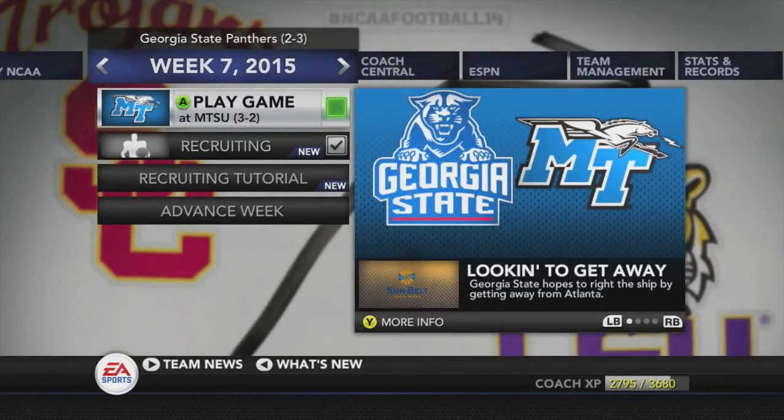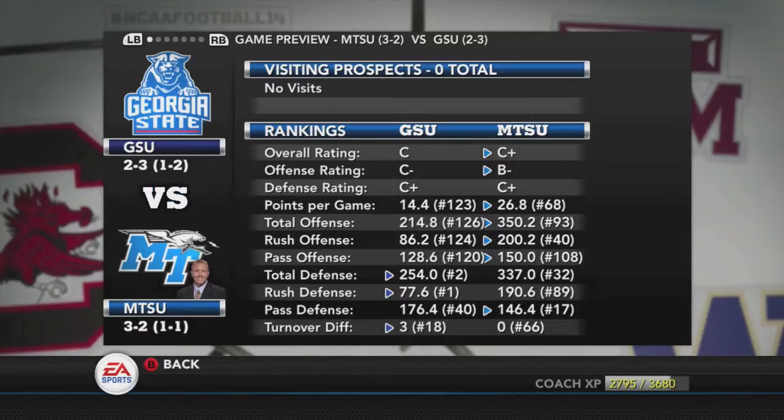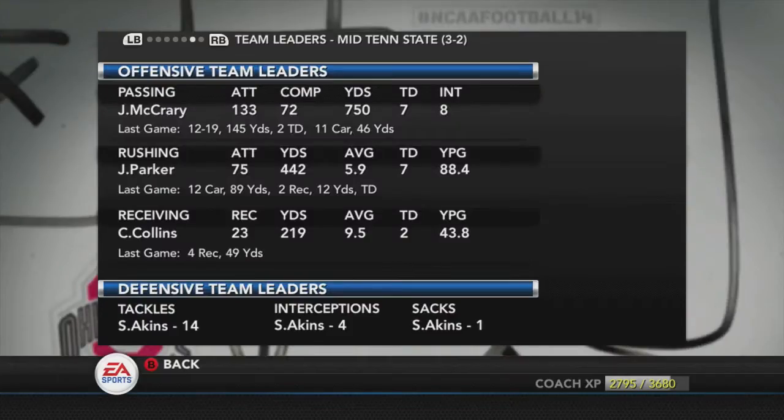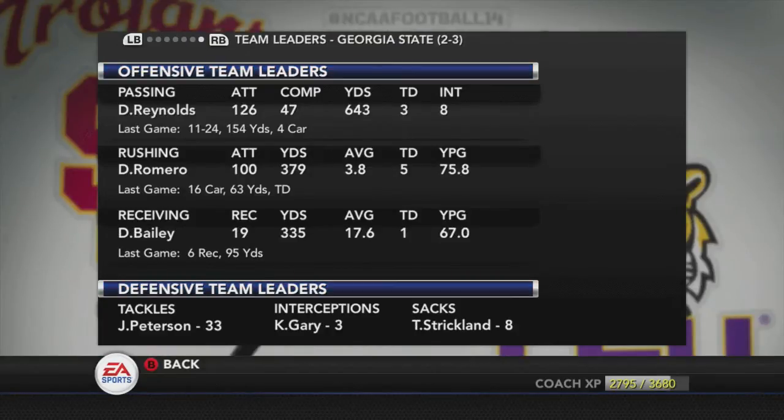We are in Week 7, 2-3 on the season, coming off a loss last week against Troy and going on the road this week to face off against Middle Tennessee State, a newcomer to the Sun Belt Conference. Georgia State is coming off that loss last week, 10-7 against Troy, losing that game in the special teams category. We missed 3 field goals last week, which cost us the game.